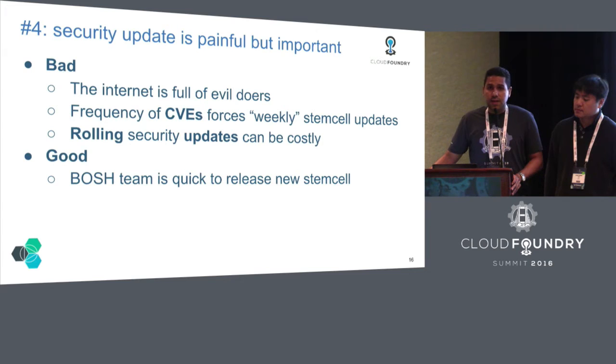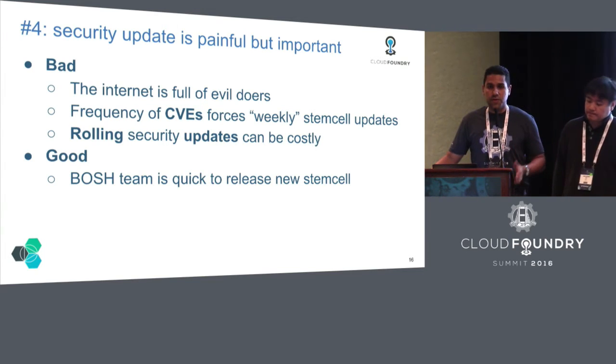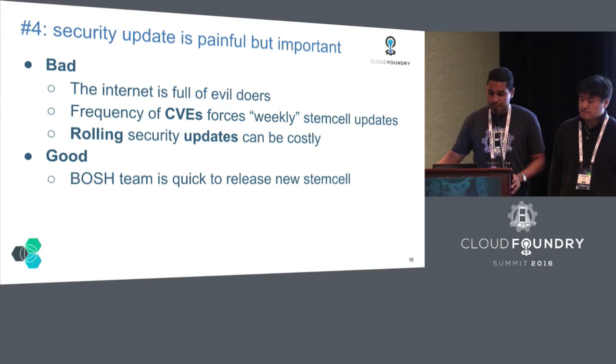And what I'm seeing now, and I don't want to quote anybody, is about a weekly new stemcell, almost, maybe not a new stemcell, but new updates that you have to address. Now, if you're paranoid about security, then you're thinking, okay, well, I need to update very frequently. But if your update takes you a day or a significant amount of time or effort, then it's a problem. So what do you do about that?